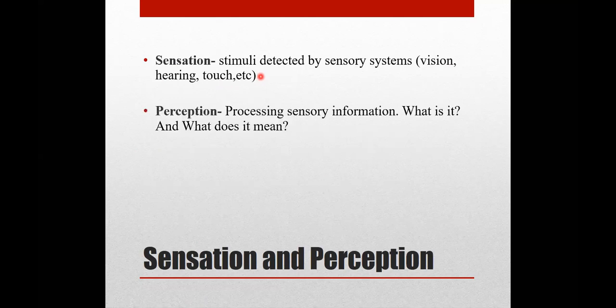Perception is the processing of sensory information. So it's trying to figure out just what is that pattern of sound waves? What does that represent? Is that a dog barking, or is that a bird chirping, or is that my mother calling me? What does it mean? That's part of perception too. So this is the processing of that information. Might just mention, of the two, sensation is the easier process.